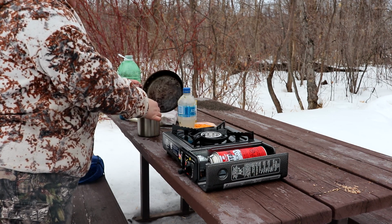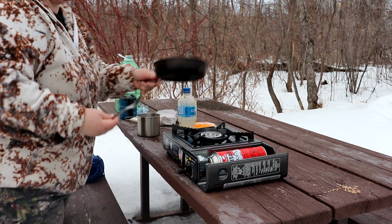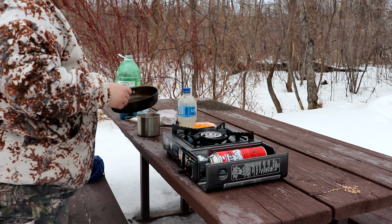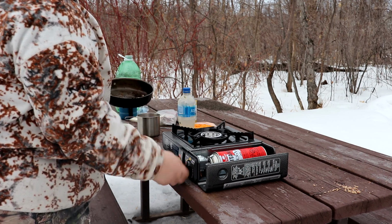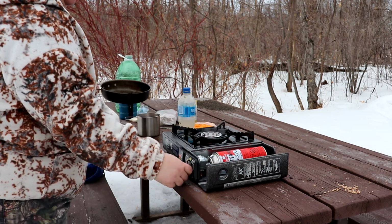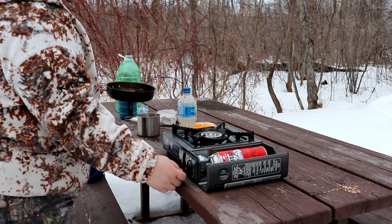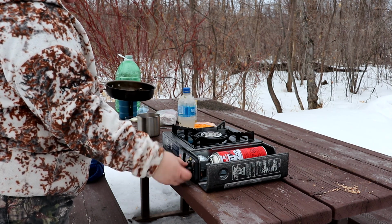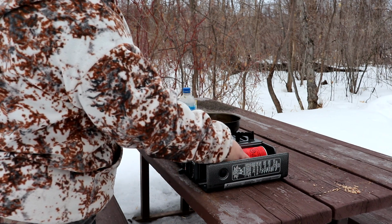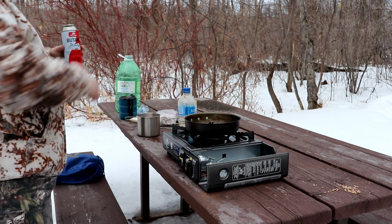So this farmer sausage is made in Saskatchewan. Brand is Drake farmer sausage. Oh, it's cold. Let's just turn that off. Oh, there's lots in there. It's just freezing.